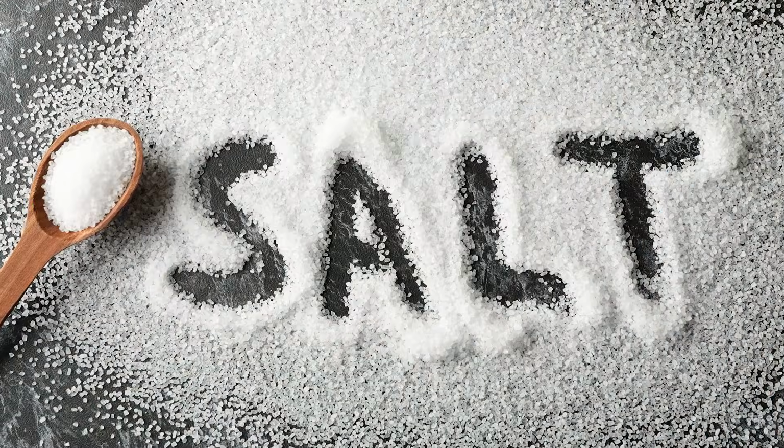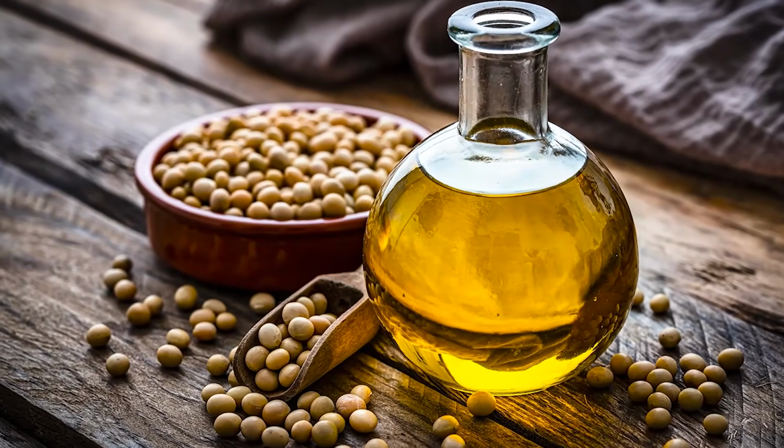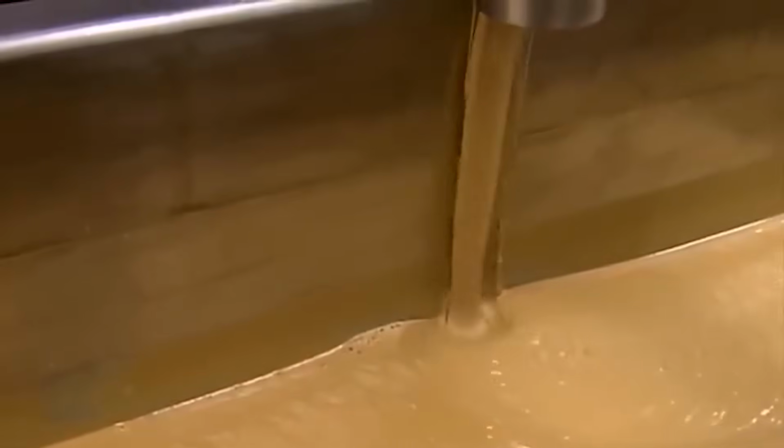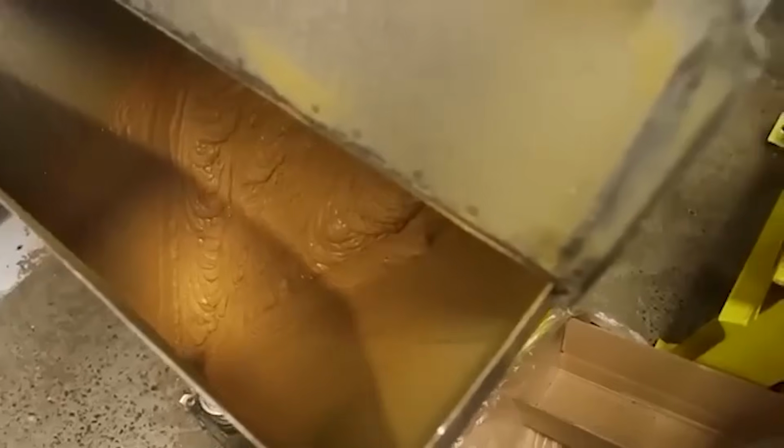The ground peanuts are blended with additional ingredients, including sugar, dextrose, salt, hydrogenated vegetable oils, and sometimes a small amount of molasses or corn syrup solids. This mixture is prepared in large industrial mixing tanks equipped with powerful paddle agitators that ensure even incorporation.